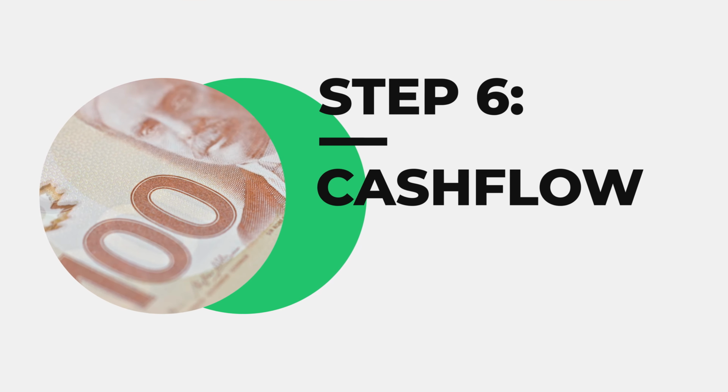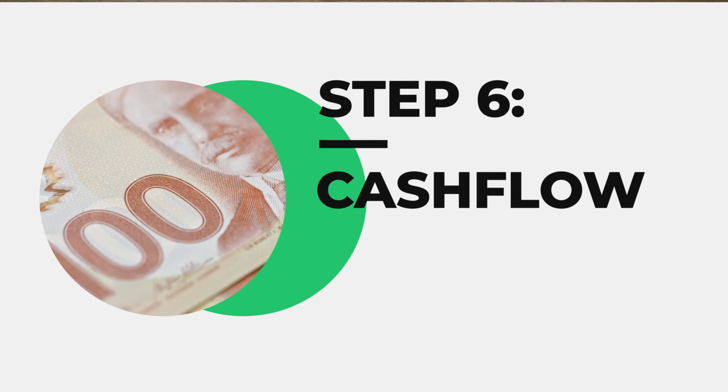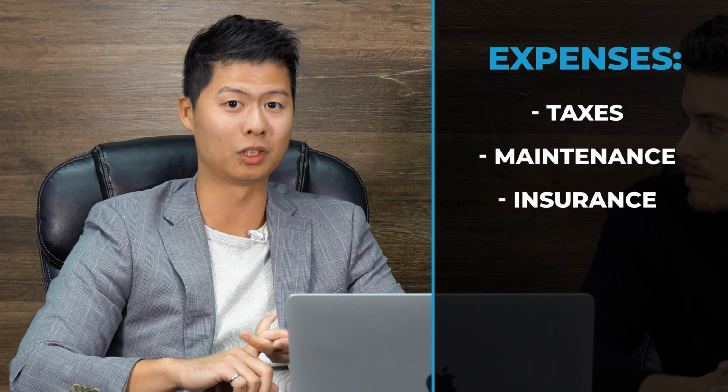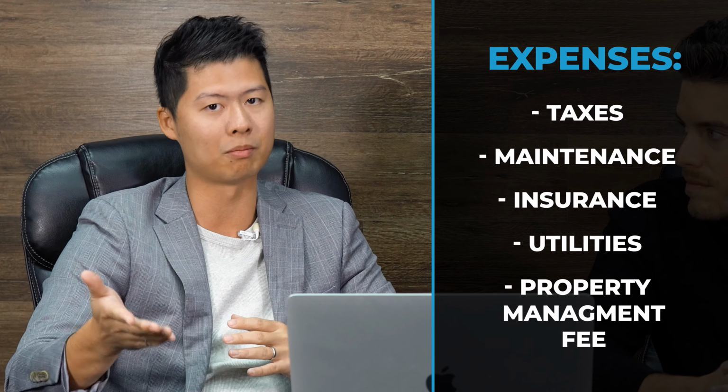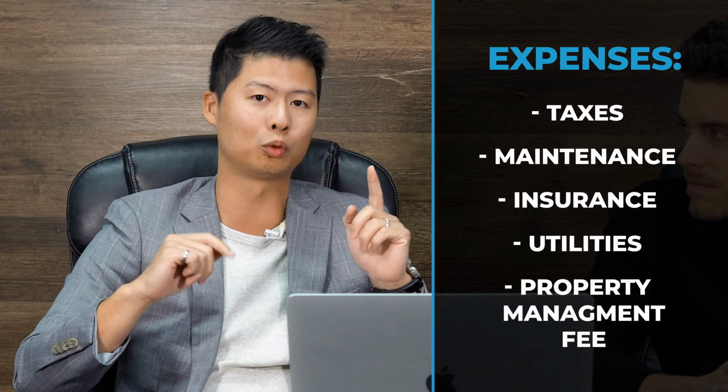Now the next one is cash flow. If you're buying and holding it, or if you're doing the BRRRR method, you want to make sure the rent that comes in here is going to cover all of your expenses, and that's your tax, maintenance, insurance, utilities, and maybe property management fee if you're not going to be self-managing the property. So make sure you always run your number correctly before you put an offer.